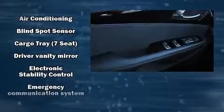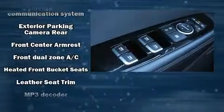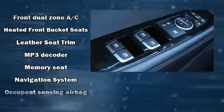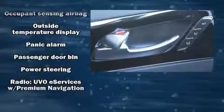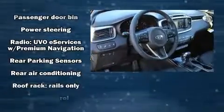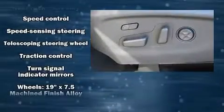Kia ensures the safety and security of its passengers with equipment such as anti-whiplash front head restraint, ignition disabling, an emergency communication system, and four-wheel disc brakes with ABS. You'll never lose visibility with rain-sensing wipers, which activate automatically when the drops start to fall.